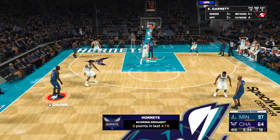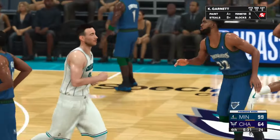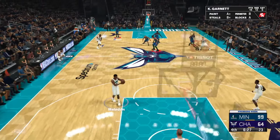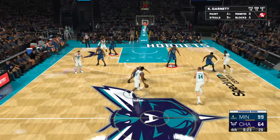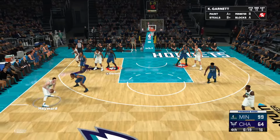To the paint, right there. There you go. And Towns with the bucket on the assist from Cassell. Cassell's got assist number 8 now on the night. A little over a minute and a half of the fourth quarter gone now. They've been looking out of sync offensively. Yeah, their offense has ground to a standstill.